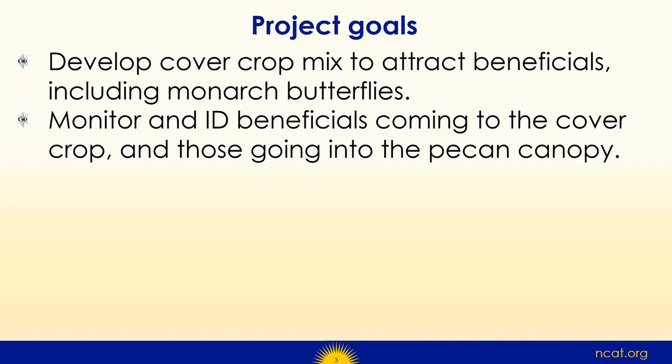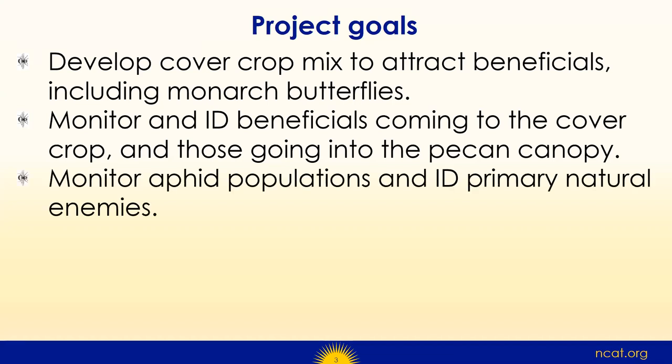We also wanted to monitor and identify beneficials coming to the cover crop and those migrating up into the canopy. We wanted to monitor aphid populations, which consist of two yellow pecan aphid species. Later in the season, a black pecan aphid can sometimes create problems, and that's the more toxic of the three aphid species.